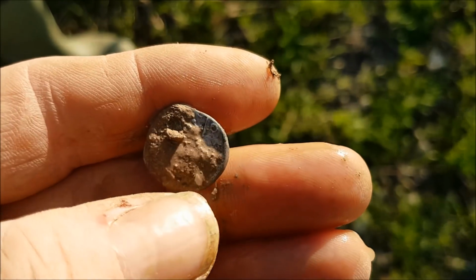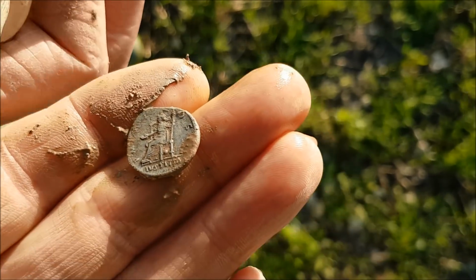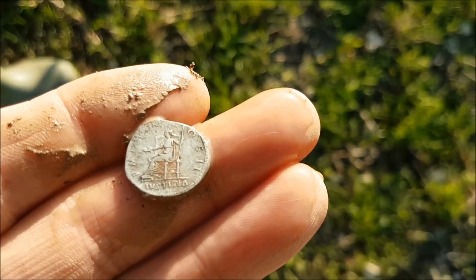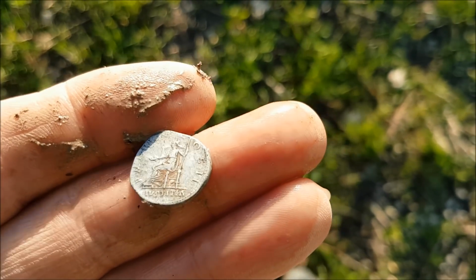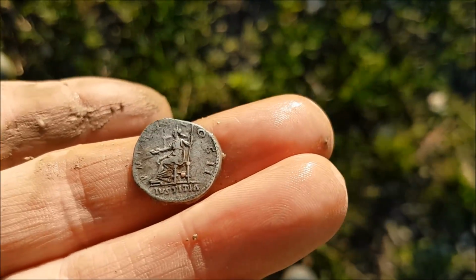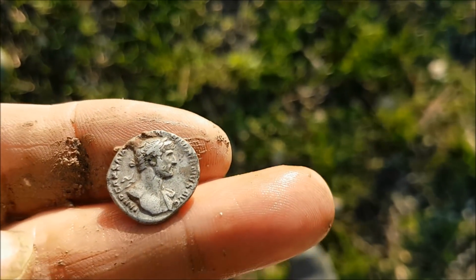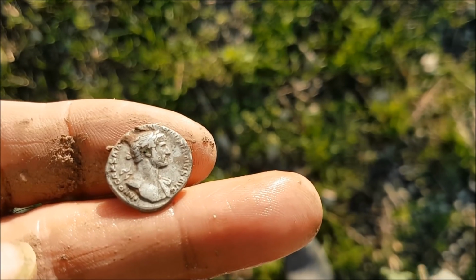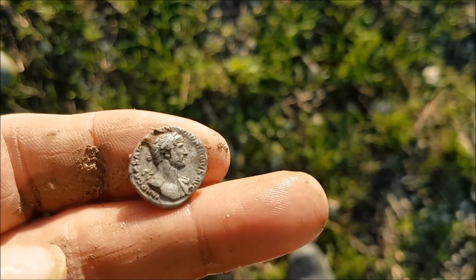What a superb coin. Oh, we hadn't had a look on the other side. Let's de-gunk it. Whoa, look at that. Don't think it needs much, mate. Wow. He's on it. Christmas Roman silver. That is an absolute Bobby Dazzler. Look at that. It doesn't come out much better than that. Superb.